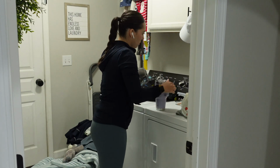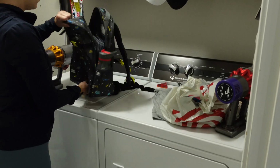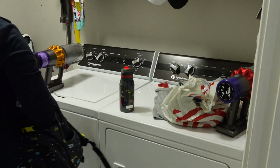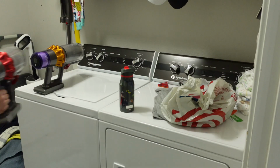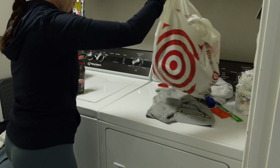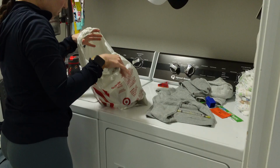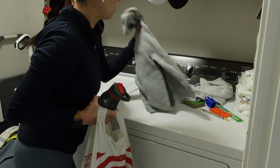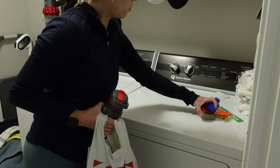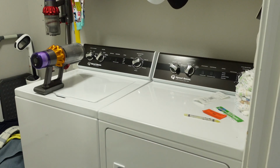Both of my toddlers are taking their nap, and so I decided to pick up the camera and film myself as I'm cleaning. They don't always take a nap at the same time. For the most part, my toddler is phasing out of his naps, but today was just one of those days where he was pretty tired. He does go to preschool now twice a week, so on those days that he goes to school, he has a nap. So this was a good opportunity for me to just kind of pick back up because it has been a while since I last recorded a video.